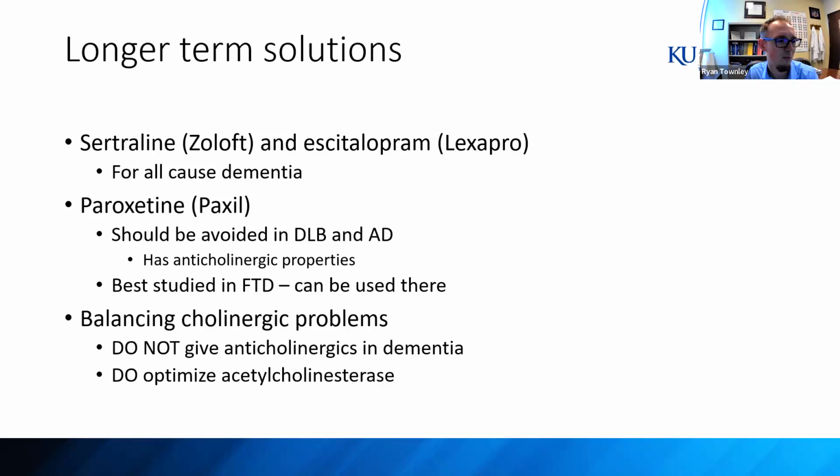And then sort of balancing the cholinergic problems, right? Oftentimes we'll see patients that are having increased confusion. I had a patient a couple weeks ago that was given one dose of oxybutynin and had multiple days of delirium, right? And so these patients can be very sensitive to anticholinergics, and so we have to be mindful of that. But then we're also trying to optimize the boosting of acetylcholine, right?